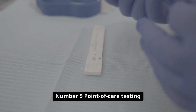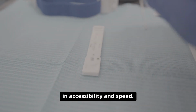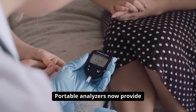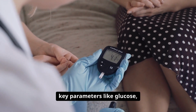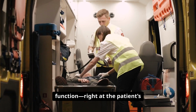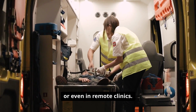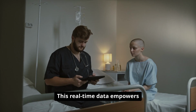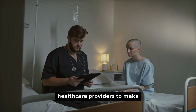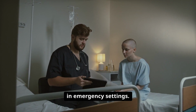Number five, point-of-care testing devices represent a leap forward in accessibility and speed. Portable analyzers now provide immediate results for key parameters like glucose, electrolytes, and kidney function, right at the patient's bedside, in ambulances, or even in remote clinics. This real-time data empowers healthcare providers to make rapid, informed decisions, especially in emergency settings.